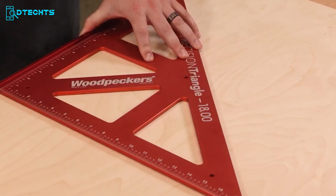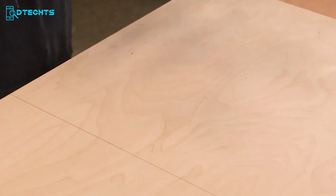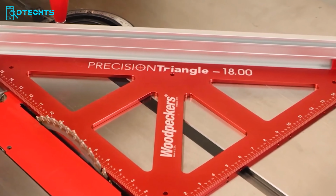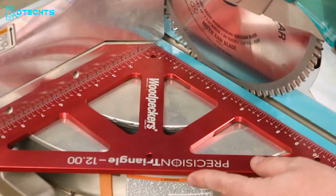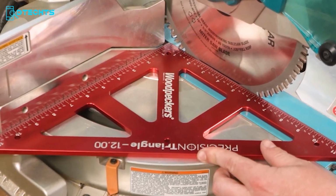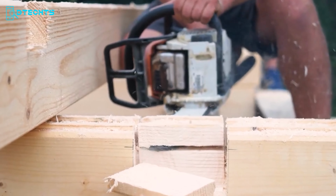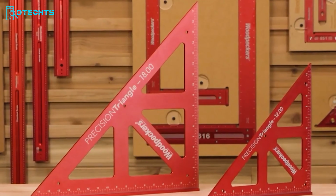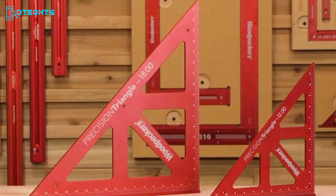In the world of woodworking, accuracy is king, and these precision triangles wear the crown. Machined to exacting tolerances, they provide dead-on 90 degrees and 45 degrees references for layout and machine setup. Frustrated by inaccurate cuts and gaps in your joinery? These triangles ensure your tools are dialed in perfectly every time.